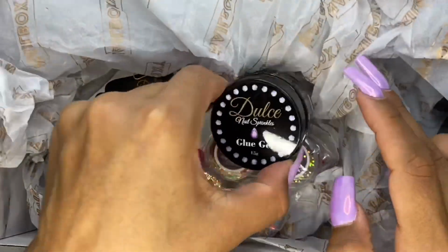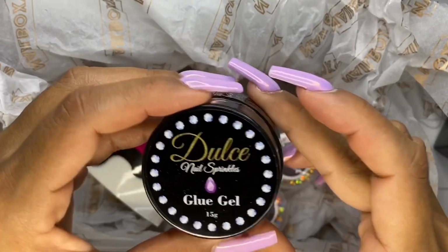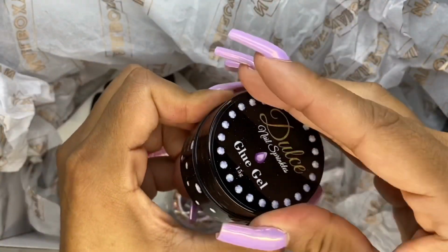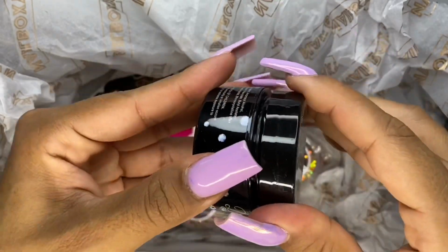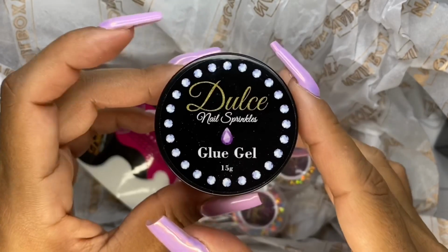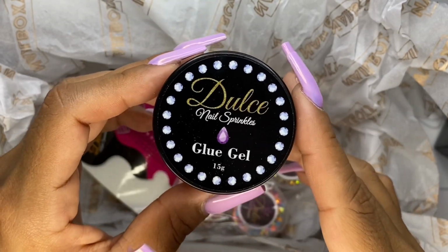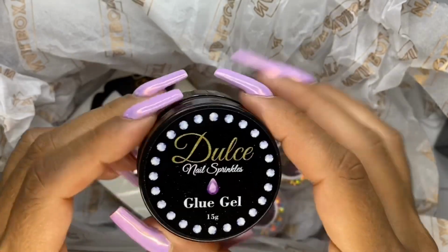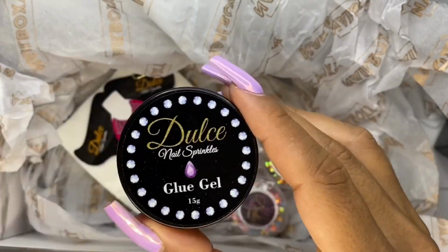And now we have glue gel, and it's 15 grams. And it's sealed up, so we're not gonna open that right now. The glue gel is perfect for adhering crystals and rhinestones and charms, as well as encapsulating and adhering glitters. So that's a plus. So I'm excited to try this out.